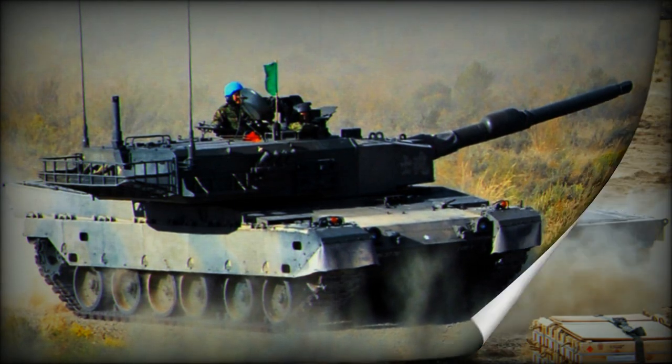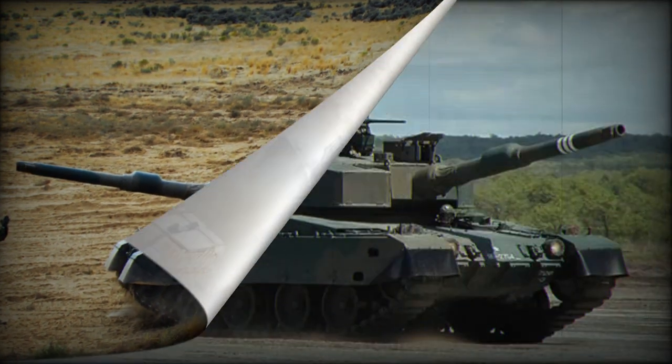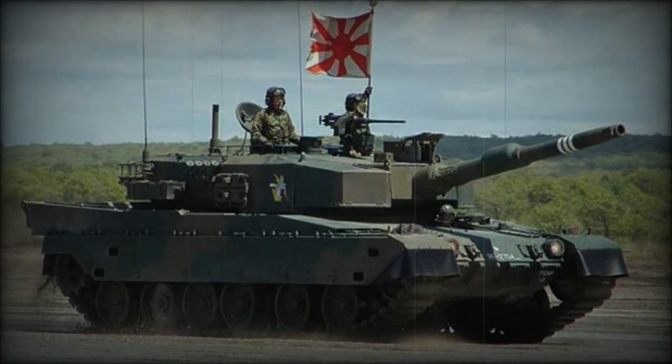The STC-1 prototype used a Japanese indigenous 120mm gun. However, the production version of the tank was armed with a German Rheinmetall L44 120mm smoothbore gun. It was produced in Japan under license by Japan Steel Works. It fires HEAT-MP and APFSDS rounds, but is also compatible with all standard NATO 120mm tank ammunition.